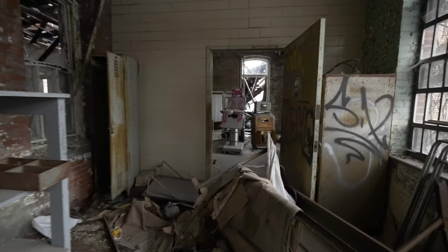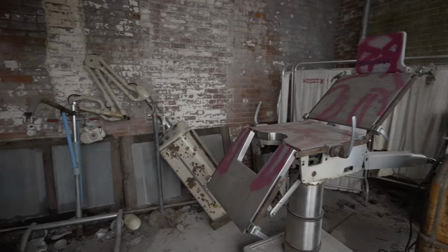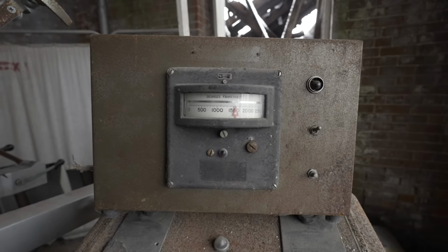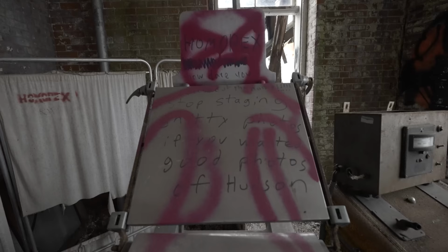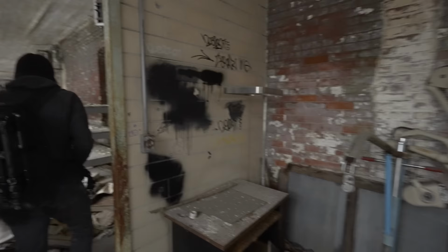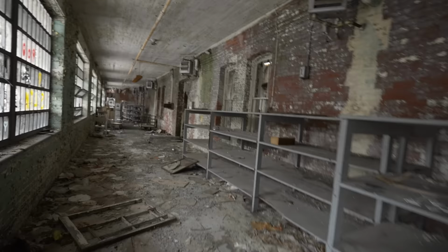There's actually stuff in this hallway. Yeah. There's a bunch of medical stuff here. Oh, this is where that famous photo is. It's a little beat up. Yeah. Is that thermometer up there? Degrees Fahrenheit. It goes up to 2,500. Yeah. Wow. What do these say? Coagulating and cutting. Wow. Stop staging shitty photos. If you wanted good photos of Hudson, you should have been here in 2006. That's kind of what we mean about this being a famous place. It's in the meme culture of Urbex. Nice checkerboard asbestos flooring.